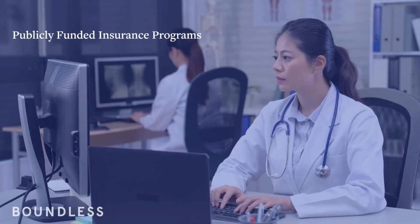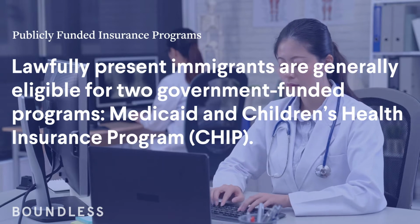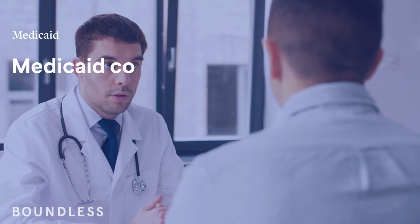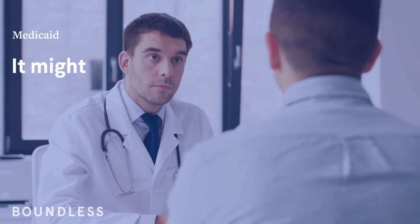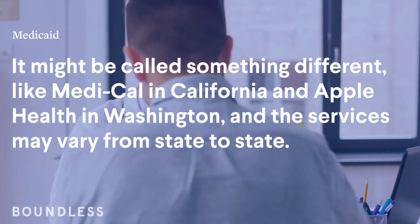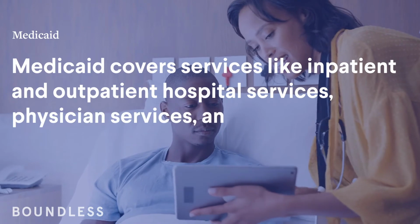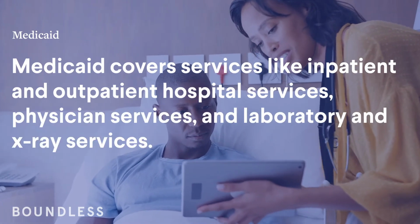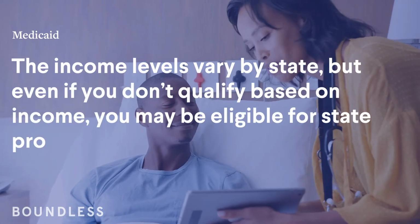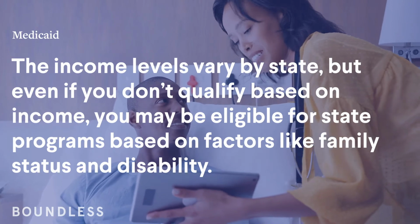Publicly funded insurance programs. Lawfully present immigrants are generally eligible for two government-funded programs, Medicaid and Children's Health Insurance Program, CHIP. Medicaid. Medicaid coverage can vary depending on where you live. It might be called something different like Medi-Cal in California or Apple Health in Washington, and the services may vary from state to state. Medicaid covers services like inpatient and outpatient hospital visits, physician services, and laboratory and x-ray services. The income levels vary by state, but even if you don't qualify based on income, you may be eligible for state programs based on factors like family status and disability.